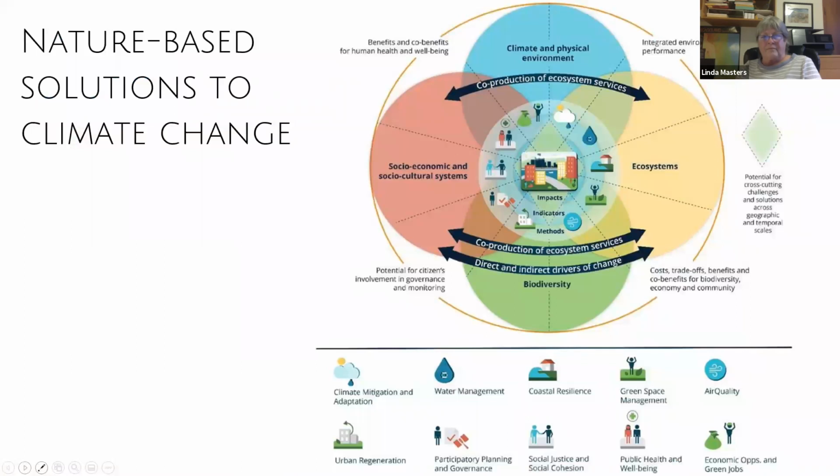Nature-based solutions to climate change are defined as those that use sustainable management and nature to tackle socio-environmental challenges. These are challenges like water security, water pollution, food security, human health, disaster and risk management, and yes, climate change. Maybe even COVID-19, because we've seen a lot of intersections there as well. And these solutions are inspired and supported by nature.